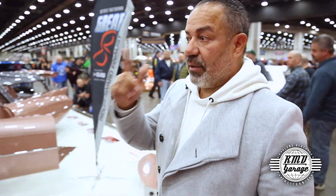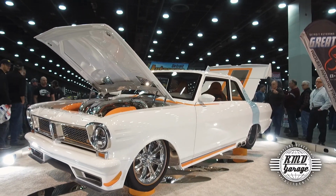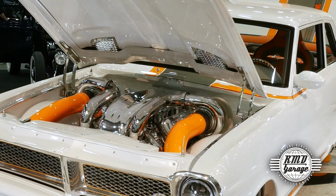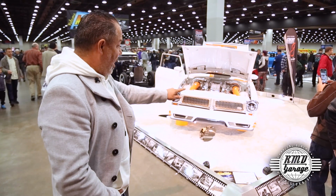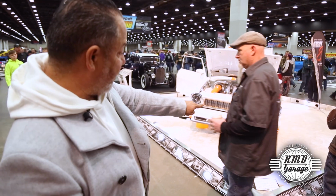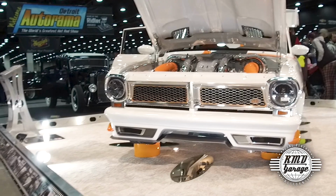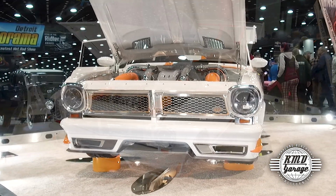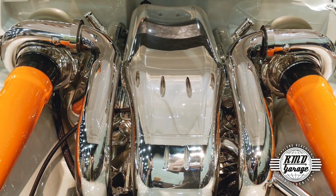So let's go check out this Nova over here. Every time you look on Instagram, you see this beautiful car right here. And I gotta tell you, this is absolutely radical, the way they've done all this stuff. One of my favorite parts is the front diffuser, the way it kind of comes around. You got that billet grille, all the little details, those beautiful HID headlights, and the twin turbos. Look at that engine, dude. This is unreal.